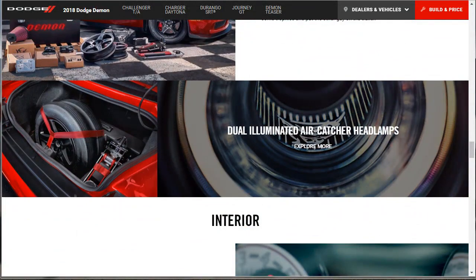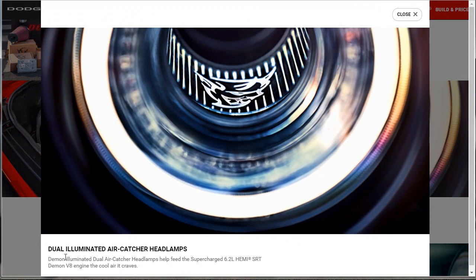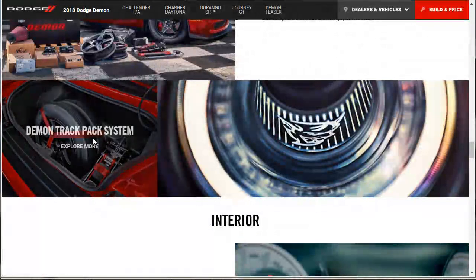Great. Dual illuminated air catcher headlamps. They look very attractive. Demon illuminated dual air catcher headlamps help feed the supercharged 6.2-liter Hemi SRT Demon V8 engine the cool air it craves. And yeah, it needs it, doesn't it? Demon Track Pack system, what's that all about?